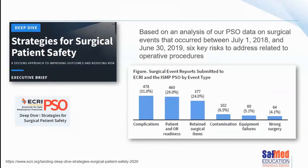If we now take a look at the graph that they refer to in the paper, these are the 6 aspects that they rated in terms of worrisome and where most things go wrong. So surgical complications, although that's a group, they didn't drill down into what that meant. Patient and operating room readiness. Wow, that is tricky. Okay, something we can do something about. Retained surgical items, also quite high, and that's again something we'll talk to in the next 2 webinars. Contamination, of course, so that's our instruments and our screw caddies being dirty. Equipment failures and wrong site surgery.